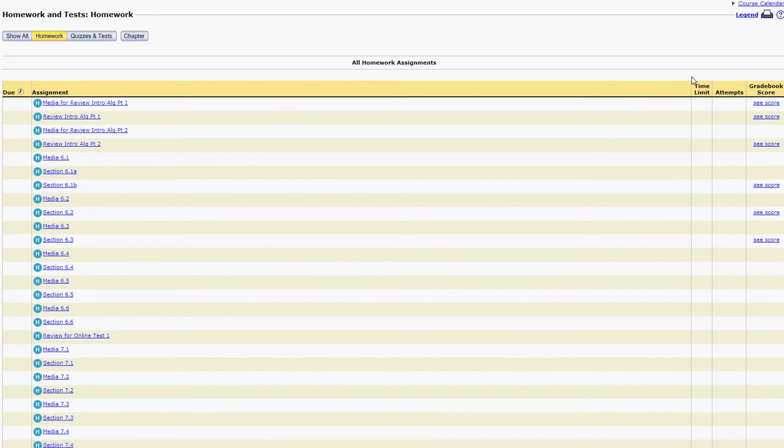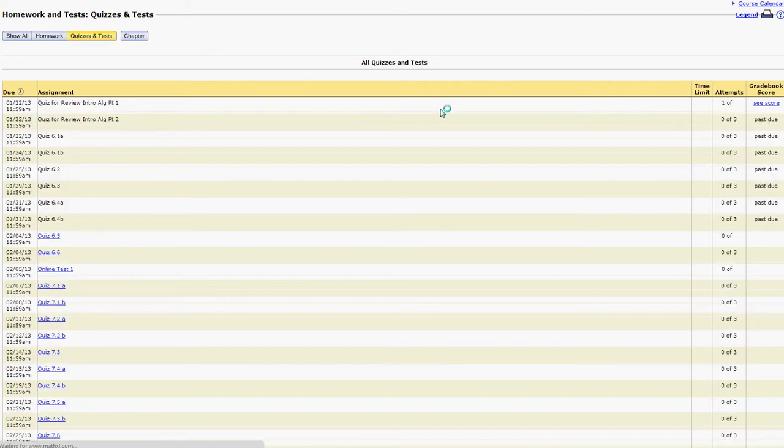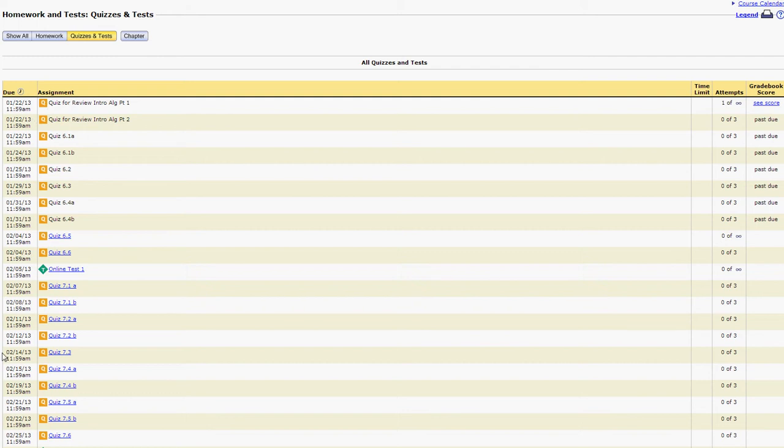Okay, so here it takes you to these, and you'll notice there's no due dates. That's because the homework is not collected or worth anything in itself. It is mainly there to help them do the quizzes. So the quizzes and tests, you'll notice there are due dates and they're worth a piece of the grade.